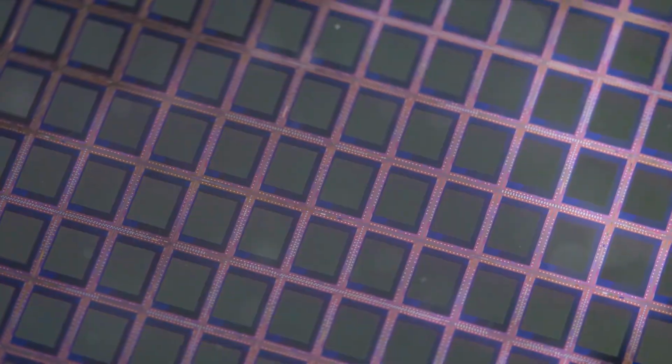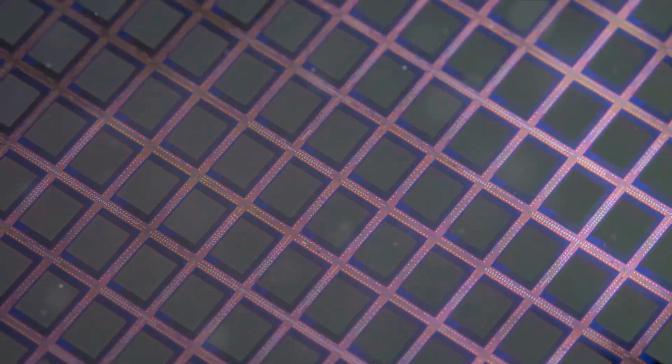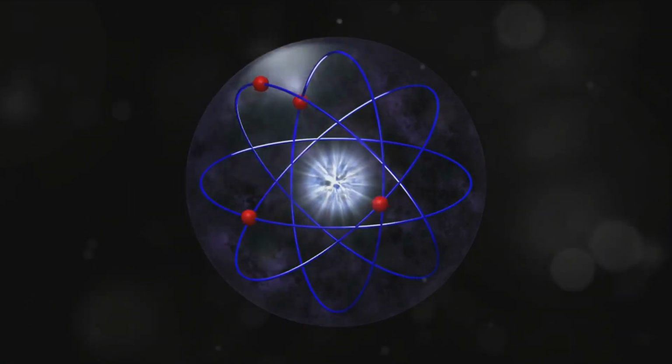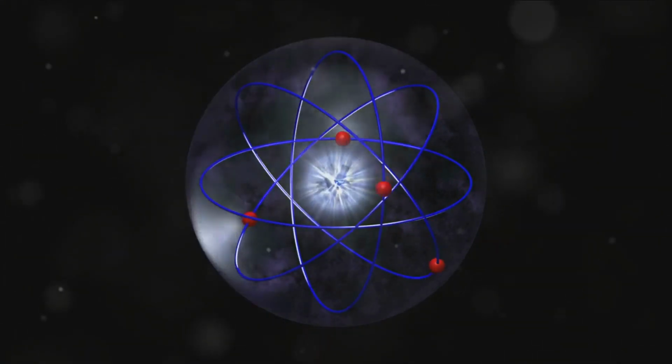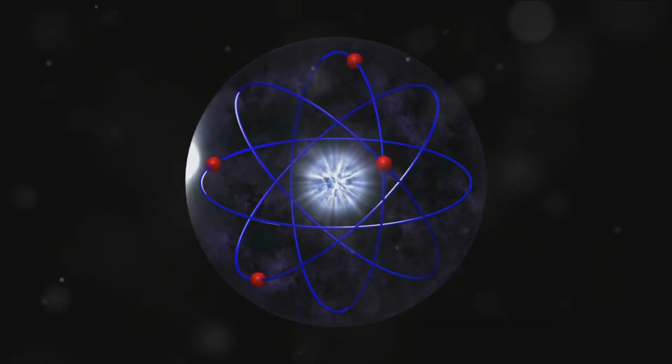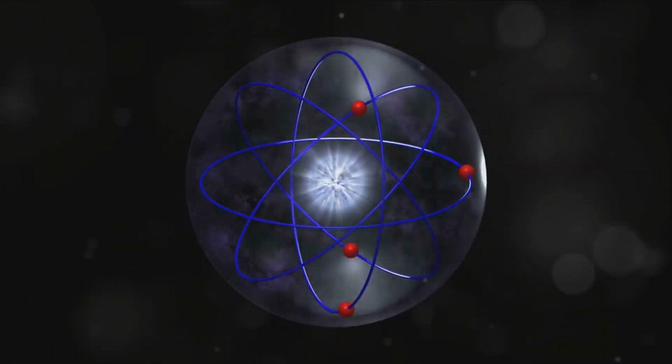Now let's delve into the heart of the matter. A diode, in its simplest form, is composed of two distinct parts: a piece of N-type and a piece of P-type semiconductor material. The N-type material is a bit of a party animal, brimming with free electrons, always ready to jump into action. These electrons are negatively charged and are constantly on the move, contributing to the current flow.